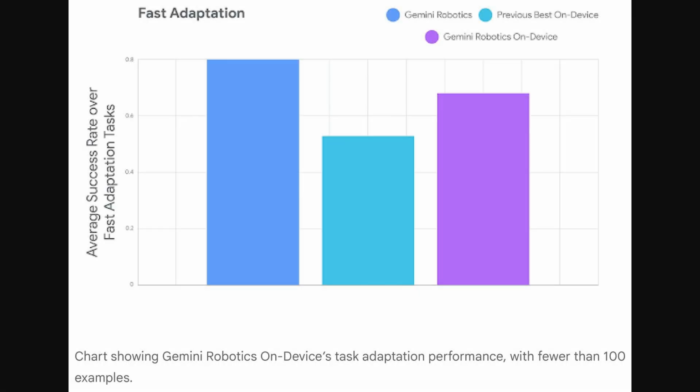Building on that, this next chart focuses on a different capability, what the authors call fast adaptation. This is how quickly the model can learn an entirely new task through a process known as fine-tuning, which essentially means specializing the model using a small number of new examples, in this case as few as 50. The chart shows the average success rate after this process. You can see the new Gemini Robotics On-Device model, in purple, is a huge improvement over the previous best on-device model, and it's even getting close to the performance of the much larger flagship Gemini Robotics model.